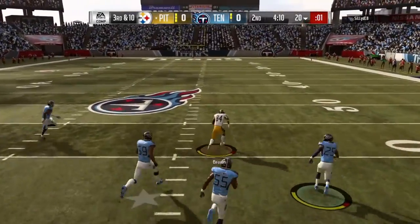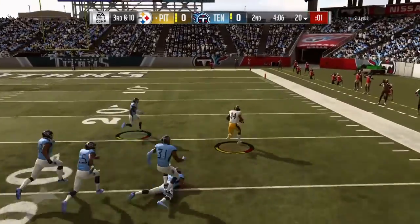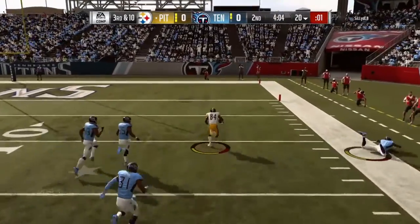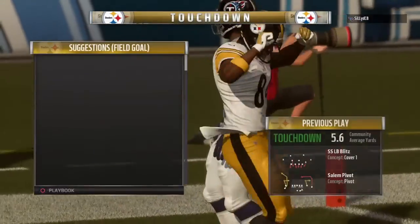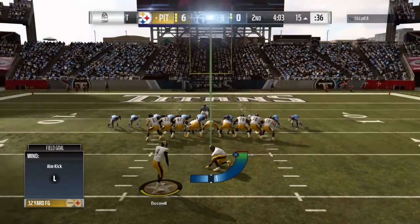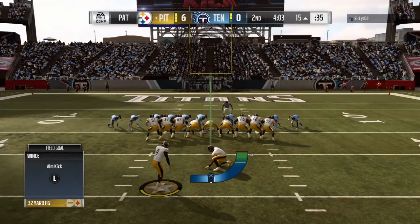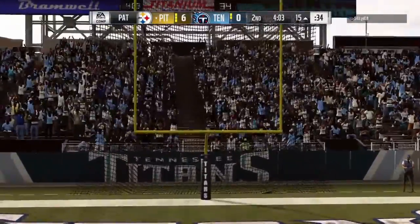He gets it to Brown, complete. And into the end zone. Touchdown, Pittsburgh. Antonio Brown, an 80-yard touchdown. And the Steelers are able to strike for 6.